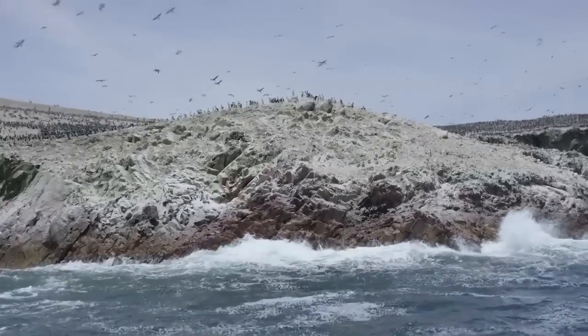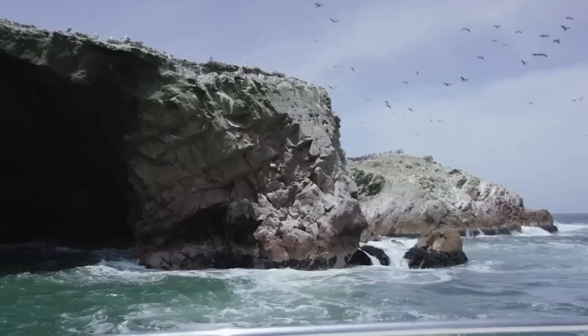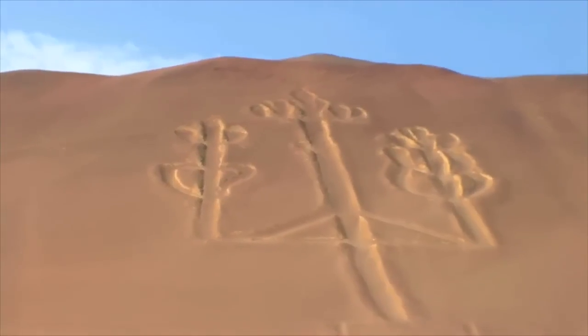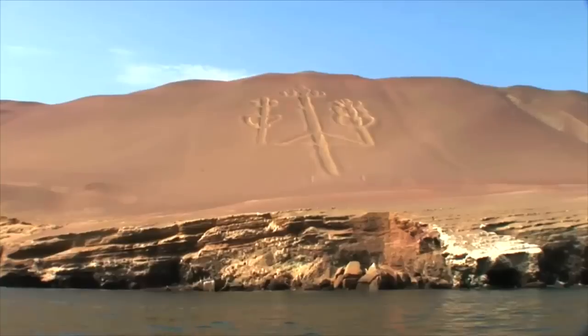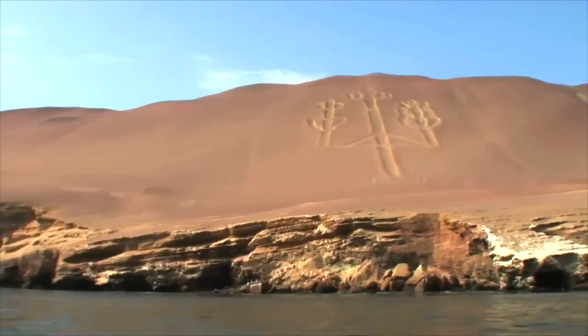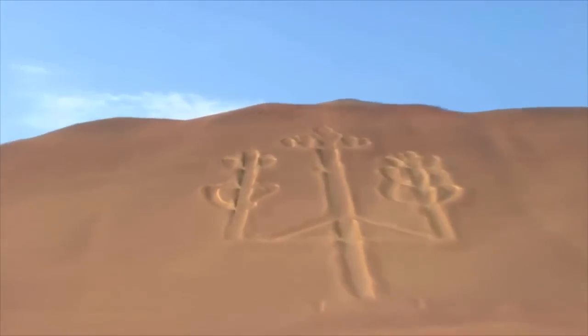Our first stop on our tour of Paracas is one of the most mysterious icons in the area, a structure called the Candelabra. The Candelabra, or chandelier as it is also called, is nearly 600 feet tall. That's the same height as a 50-story building.